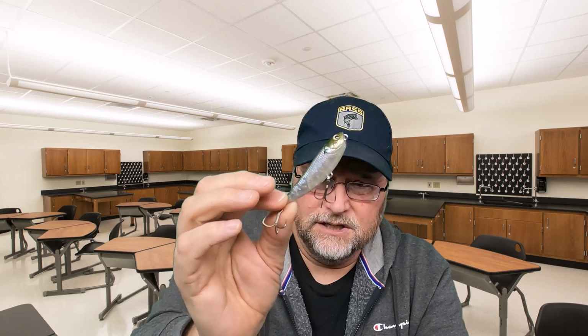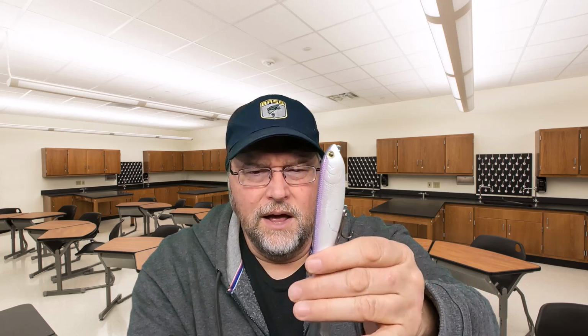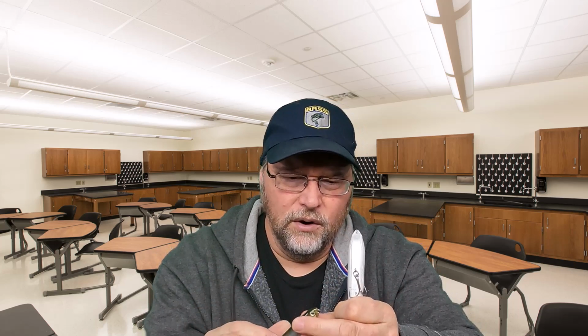It catches big fish, especially smallmouths. They love it. And then the Sammy 100, it comes in other sizes too, the 85 and 120, I believe. This Sammy 100 is really a killer as well. It just walks a dog so easily, and there's just no weaknesses to these baits. They sound good in the water, they work well.